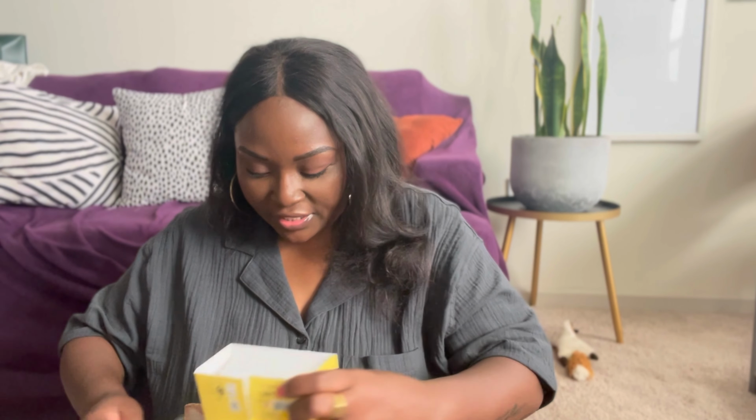And I actually like this line a lot. Really affordable, and they have some really nice notes. And I think if you're interested in building up your fragrance collection, you might want to check these out. The next fragrance I got is by a new brand to me, Floral Street.